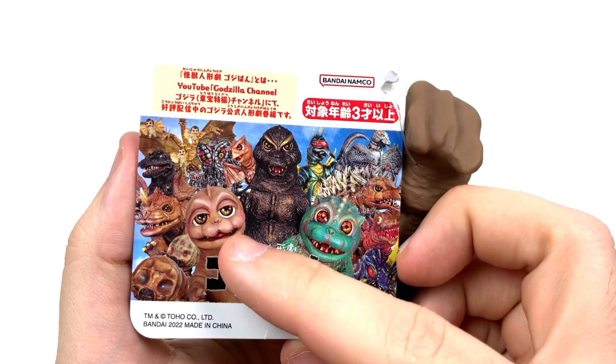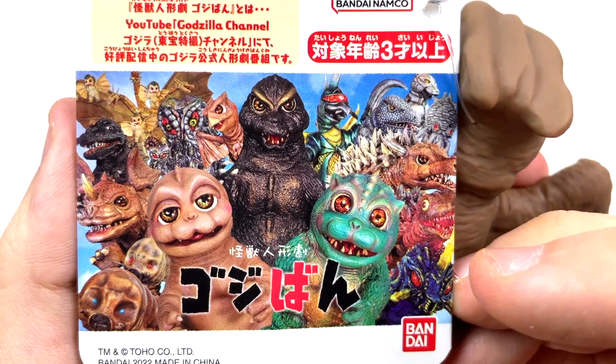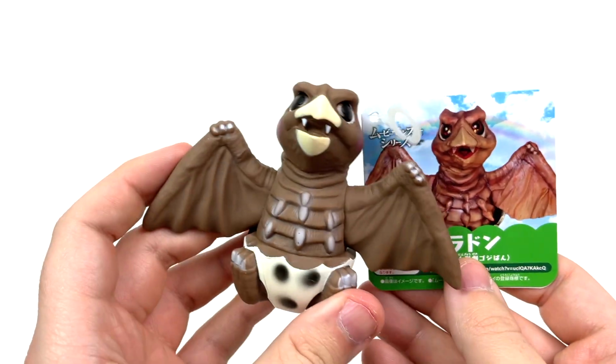On the back of the tag, we're going to get a massive little portrait of the Godziban cast, and I want figures of all of them. Opening the tag up, we get a bunch of stuff on the inside, and that's about it for baby Radon.